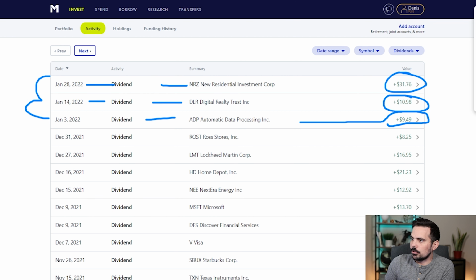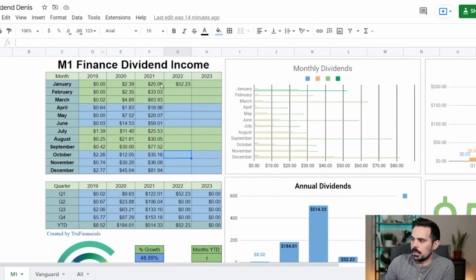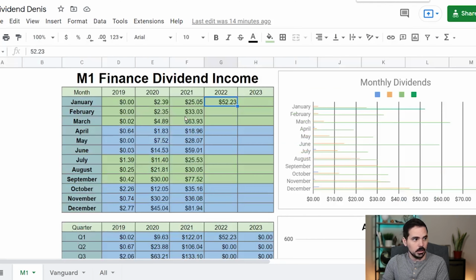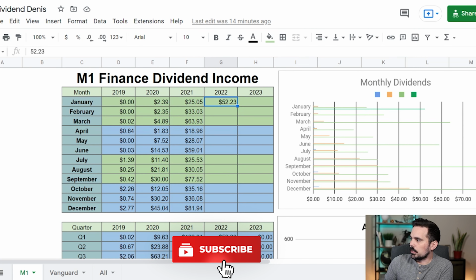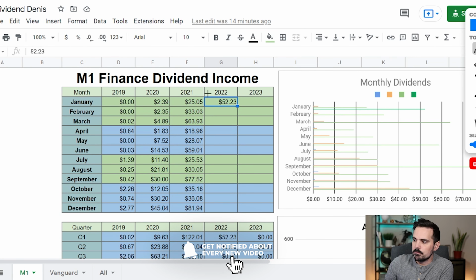But when we combine that all together, if we go to our dividend spreadsheet here, that was $52.23. Now, let me zoom in just a tiny bit here, just so it's easier to see for you guys. So, I think I lost my pen. No, I still got it there. Okay, so January 2022, that's what we just added up together.